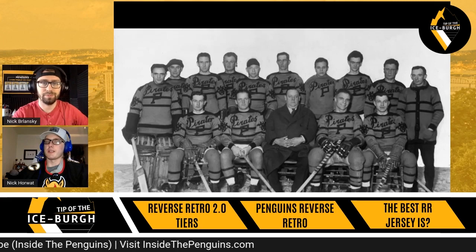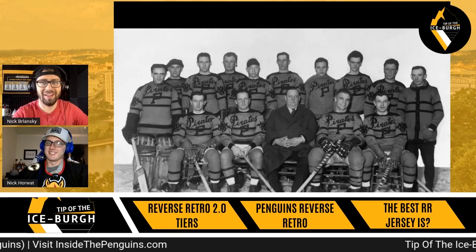Give me the giant crest on the sleeve, too. Give me the giant Pittsburgh crest on the sleeve. I know you couldn't really see it in that picture, but I have it up on NHL Uniform Database because that site's awesome. Just a giant Pittsburgh crest on the sleeve is so cool.